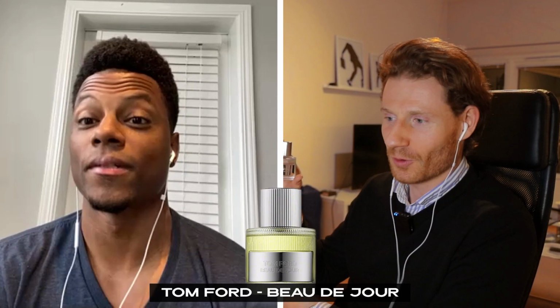So my next up is a fragrance that I wore a lot in the early spring of 2020. This is Beau de Jour from Tom Ford. Great scent. It's really something special, I think, with the lavender and the mint burst when you first spray it. I was taken with the first impression of this one.